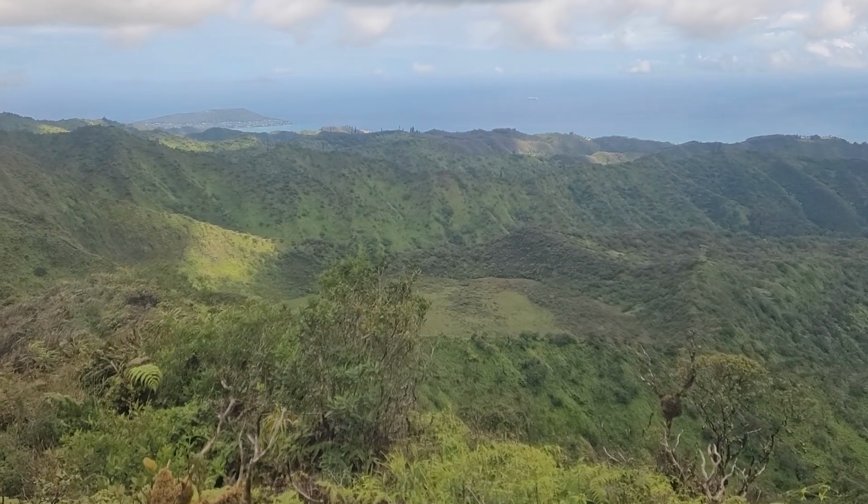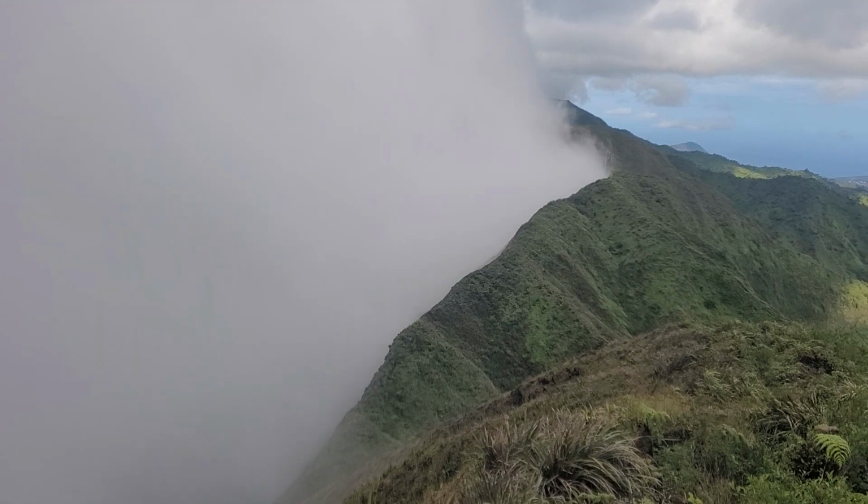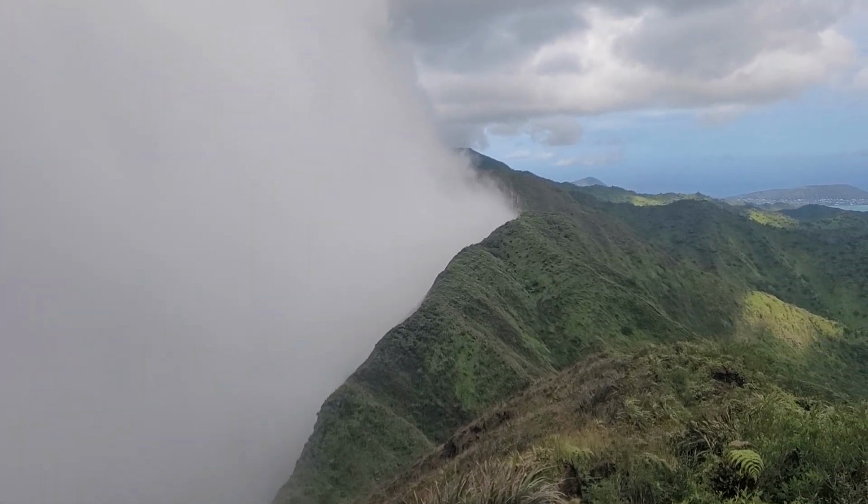So let's kind of show you some things. First, right in front of us, you see this thick wall of clouds. This is a storm that's coming through that's supposed to last a week. So we maybe should turn around pretty soon to get out of it, as it's just reaching the Ko'olaus. But on the other side of this is the east side of Oahu. We've got Waimanalo, Kaneohe, Kailua, etc.